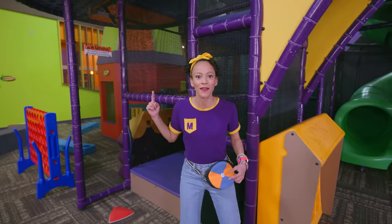Whoa! Hey, it's me, Blippi. And look, I'm riding a bike. But my bike has a flat tire. Oh, no. I love riding bikes. They're so much fun. But you can't ride a bike with a flat tire.